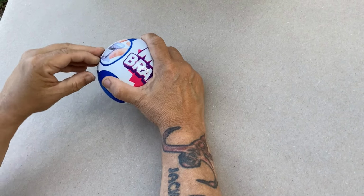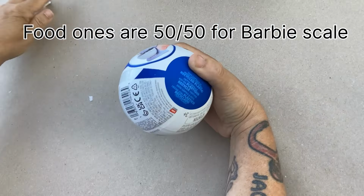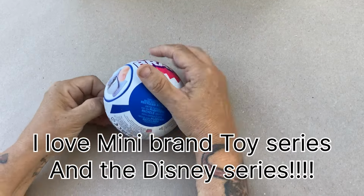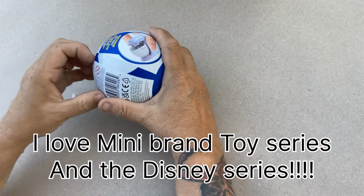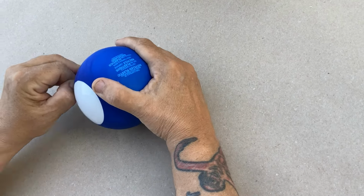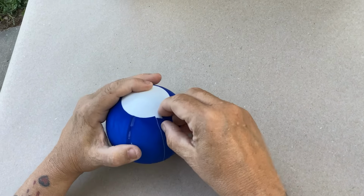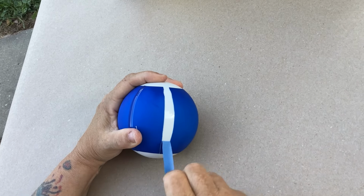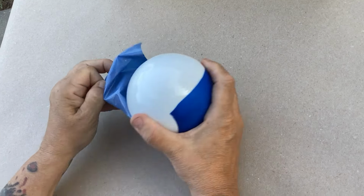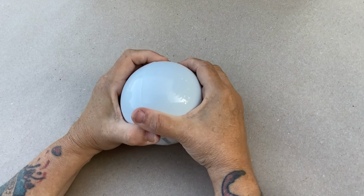I have bought mini brands before in the past, but usually I buy the Disney ones or the toy ones, because the food ones are just the wrong scale. They're not even a good scale for Barbie, and there's no rhyme or reason to their scale. With these ones, I've seen a few people on the internet open them and they really don't have a real understanding of what scale is. Nearly everything in these parcels, 99%, is 1/16th scale. If you don't know what 1/16th scale means, it's Calico Critter scale or Triang scale or Lumbee scale.